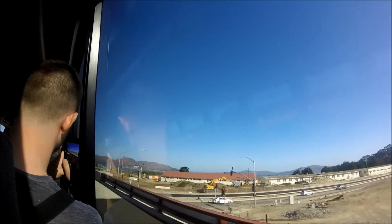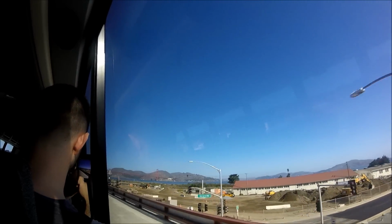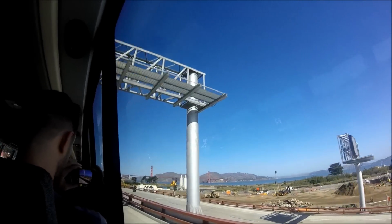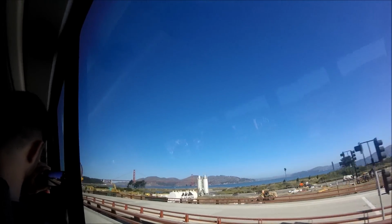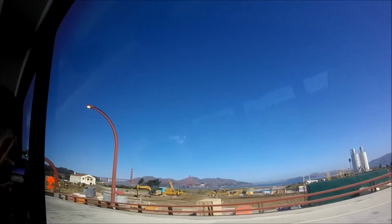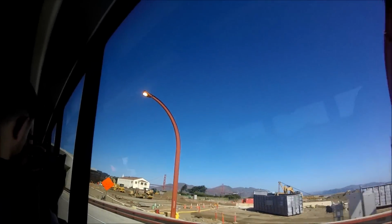So, we're going through this area. This is called the Presidio of San Francisco. This is an old army base that was originally set up by the Spanish in 1776. It was strategically placed here in order to protect the only entrance into the bay from the ocean, the Golden Gate Straits.